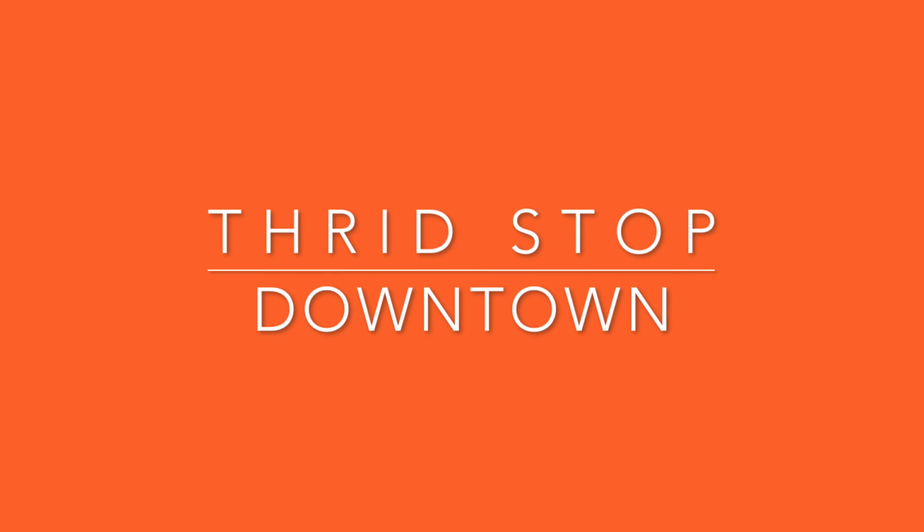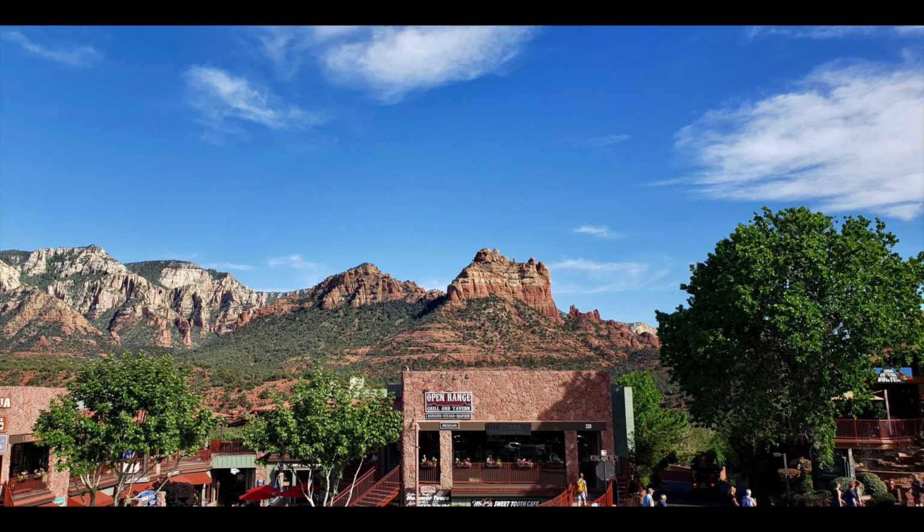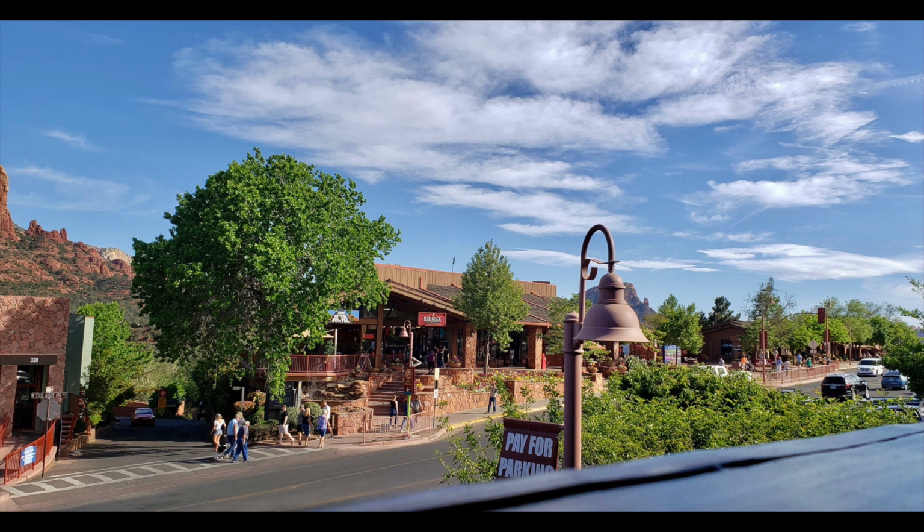Quick stop in the downtown area. We were hungry. Not sure if we should call this meal lunch or dinner. Late lunch, early dinner, and just a couple shots of the downtown area. Pretty busy place. We didn't walk around much.